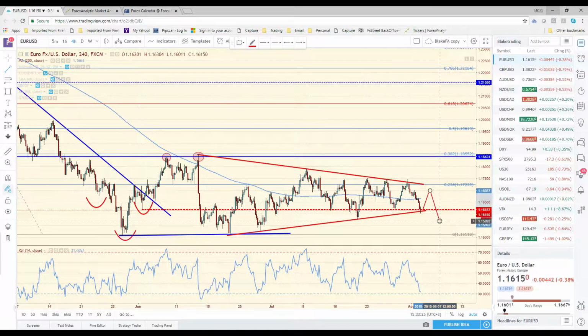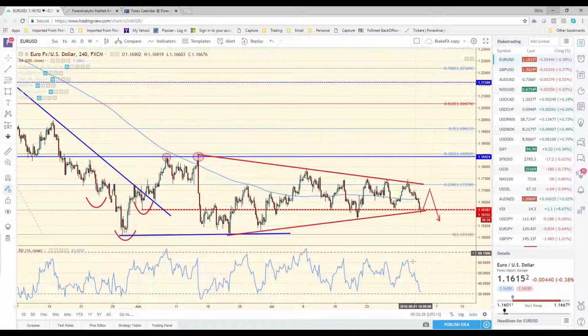Up at 117 is what I'd like to do. That doesn't mean I'm going to get my opportunity. I'm just saying that if I could trade it on the short side, up there, that's what I'd rather do at this stage in the game. The cable does look weak.